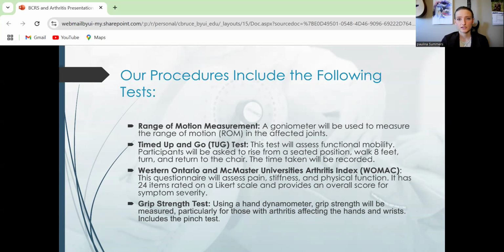Our third test is a survey that you'll take, which assesses pain, stiffness, and physical function, and we'll have you complete that one with us. Our last test is the grip strength test. We're going to test your hand grip strength on both hands, and we'll also do a pinch test as well. We'll collect the data with that. Those are the 4 tests that we'll be performing with our participants in their home.